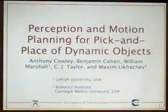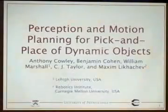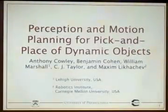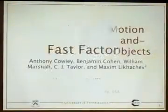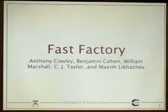My name's Anthony. I'm presenting work that we did on perception and motion planning to help a mobile manipulator, in our case, the Willow Garage PR2, interact with moving objects. The title that we used for the paper is a mouthful, so I'm going to switch to our working title that we prefer, because this gives you a sense of where we were coming from.